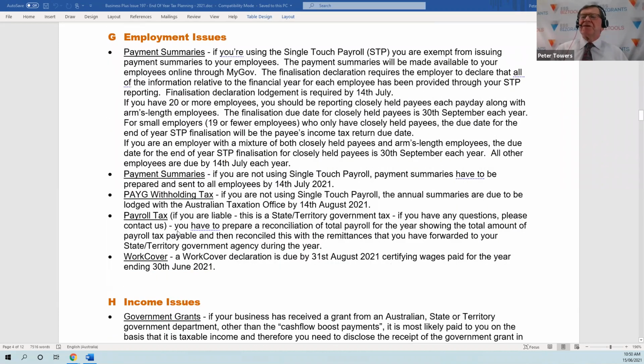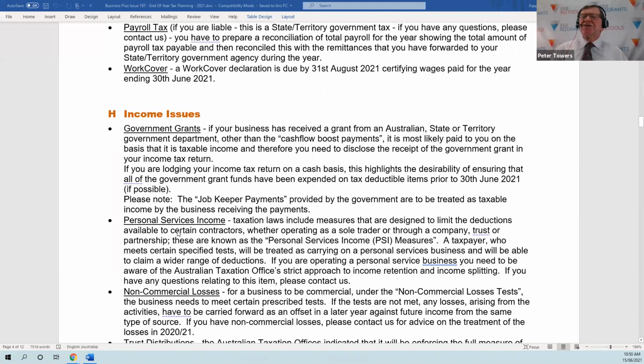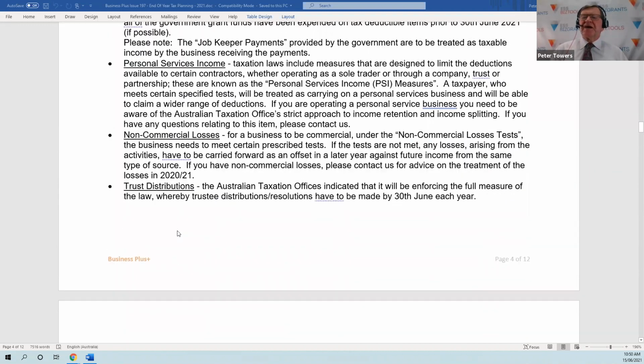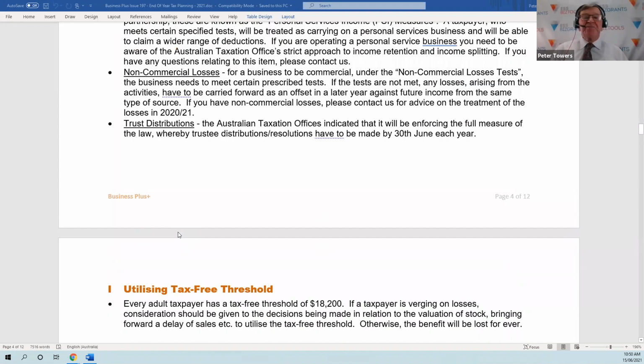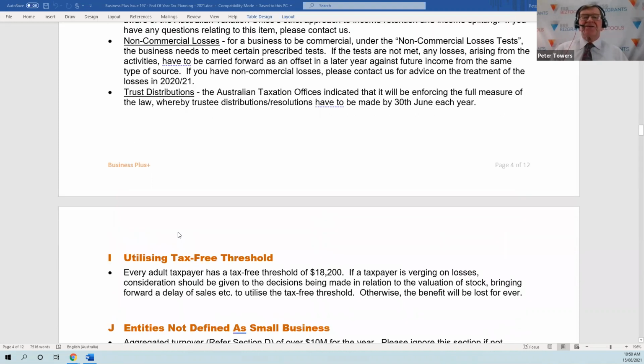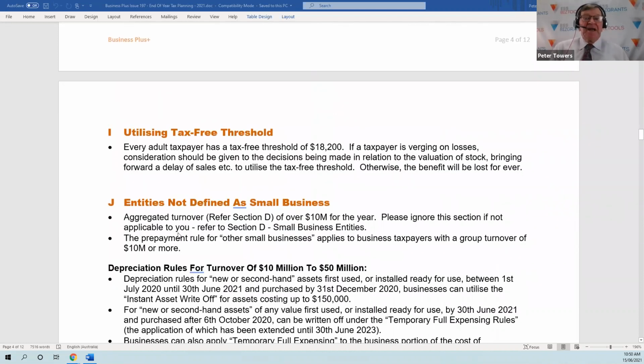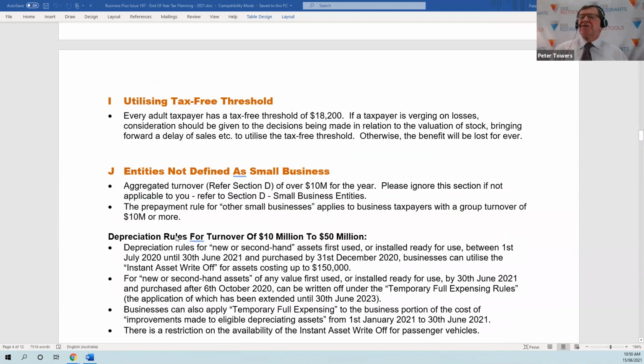We then go into employment issues, income issues, government grants, personal services income, non-commercial loss, trust distributions, very important. Trust minutes need to be signed by the chairman of the trustees and filed prior to 30th of June relative to distribution of income, and any other trust minutes, of course, should also be filed.